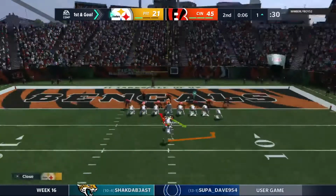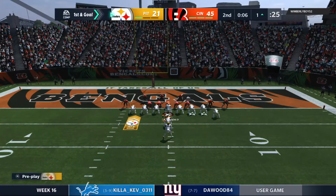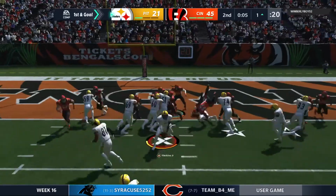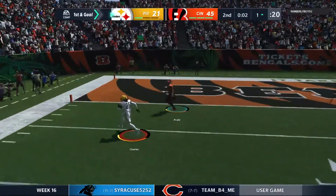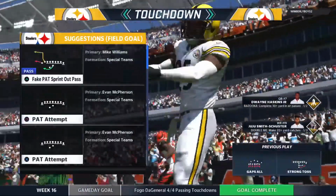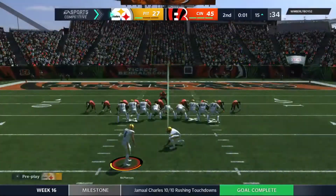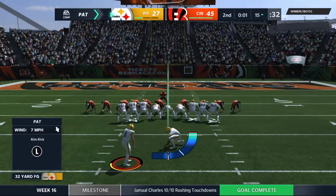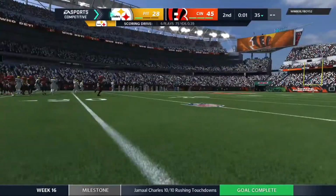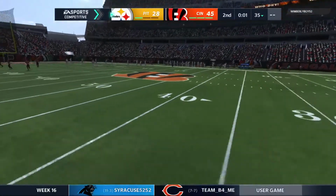This is 1st and goal and a golden chance to get a score back here before halftime. They'll try to run this one in. Get pushing and fighting his way in for a Steeler touchdown. A great play there in the final seconds of the first half. And the Steelers are able to cut into that deficit. And that one cuts this to a 17-point spread. Makes the score Bengals 45, Steelers 28.